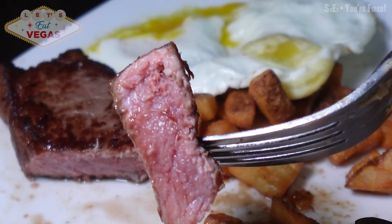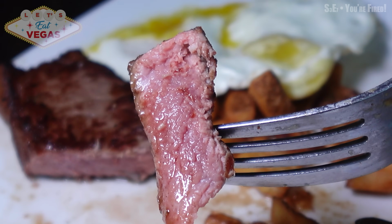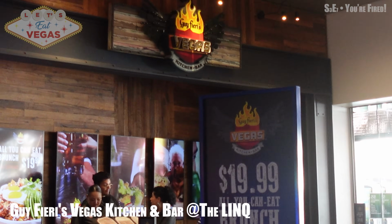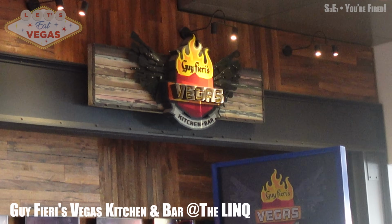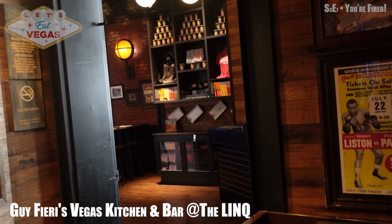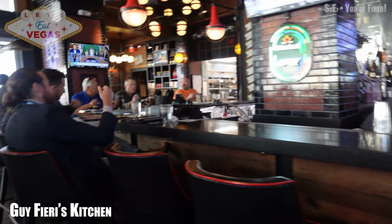What's not to like? Today, we're checking out another Vegas favorite that's jumped on this trend for the insanely low price of $19.99. Guy Fieri's Vegas Kitchen and Bar at the Link Hotel. We recently tried the AYCE special at Guy's other restaurant, Flavortown, and it was absolutely spectacular. So how does this one compare?